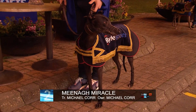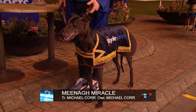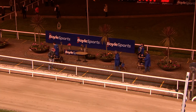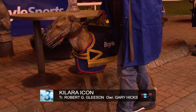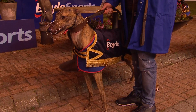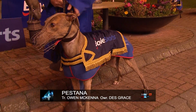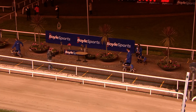2 Meenagh Miracle, bidding to become the first bitch since 1999 to land the spoils, owned by Michael Core in Coal Island. There'll be tremendous scenes up in Tyrone, I can promise you, if this daughter of Farla Rumble and Rio's Girl were to land the spoils. 3 Kilara Icon, Robert Gleeson trains this fellow, bidding for a second Derby success, owned by Gary Hicks, who's based in Dubai, a son of Droopy's Jet, Kilara Lizzie. None will be finishing faster. In 4 Pastana, what a professional, the track record holder, trained by Owen McKenna for Des Grace, a son of Ballymac Best and Coolavani Pet. He's been absolutely brilliant from start to finish in this year's Derby.